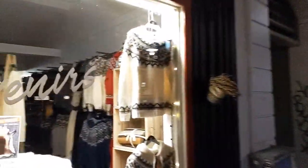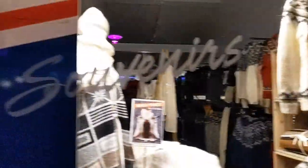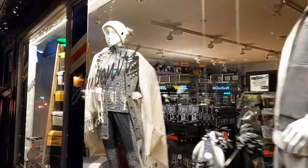Some wool sweaters and stuff. Somebody likes window shopping, just want to give you a peek. I was asked for that, give you a peek into the window, so I'm just obliging to that.